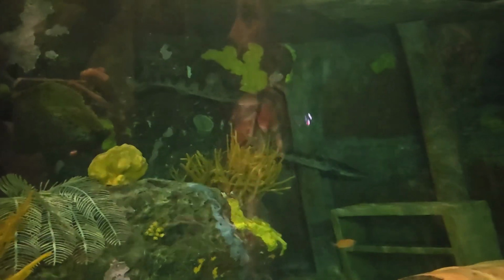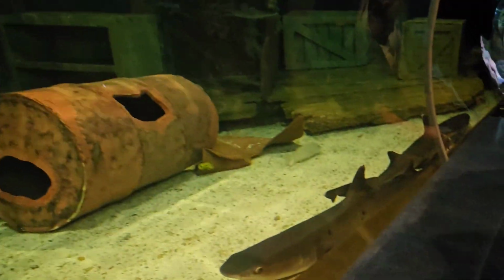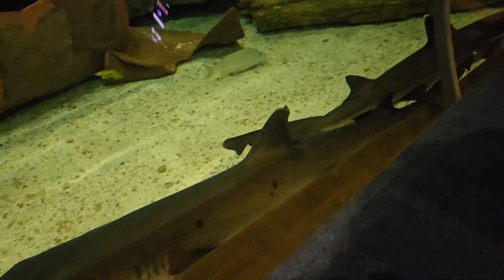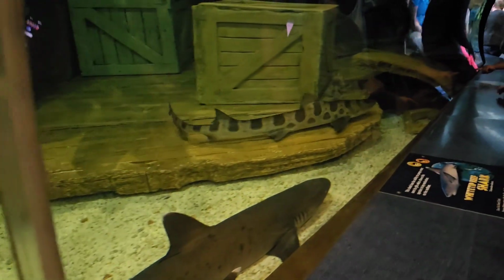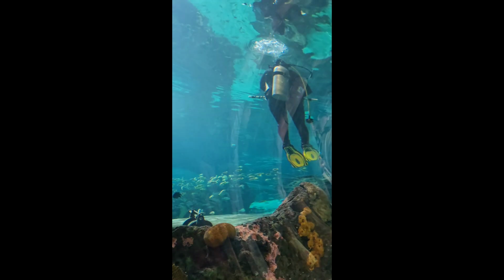Got your big old sharks here. They're just elegant little killing machines, aren't they? These guys are crazy. So cool. I need a shark tank in my life. There's our feet. There you are. They're in there. It's kind of wild to see.